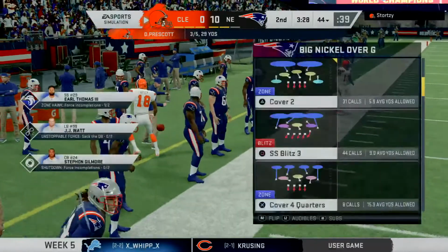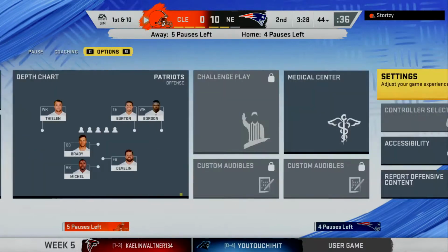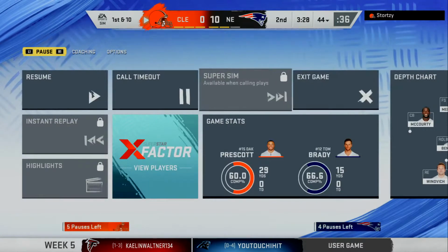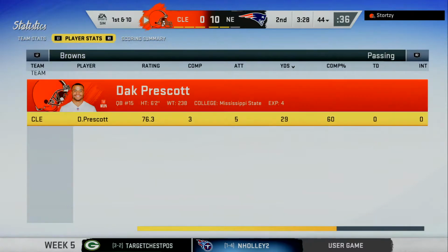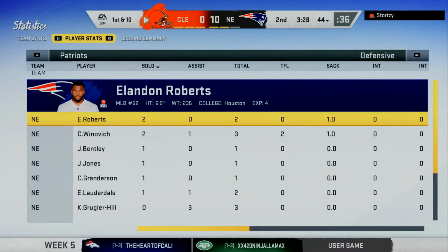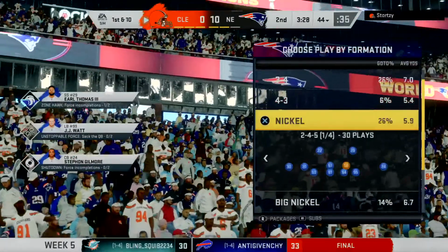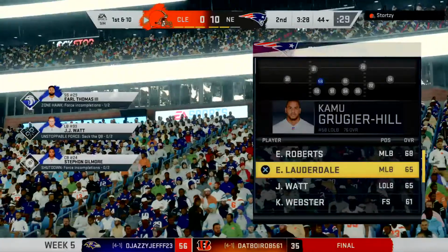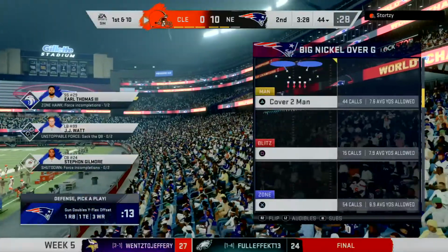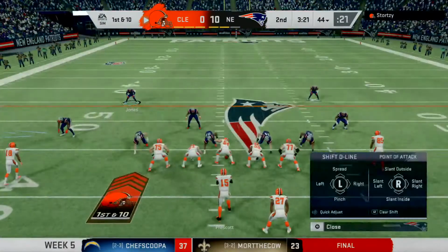Now this throw caught left side. And he goes out of bounds just shy of the 40. A gain of 15. First down, Cleveland. There you go. Right there in the middle, 55. Let's go, defense. Let's get out the field, defense. Here we go. Go to 54.